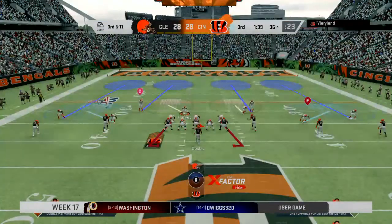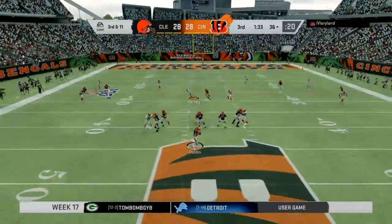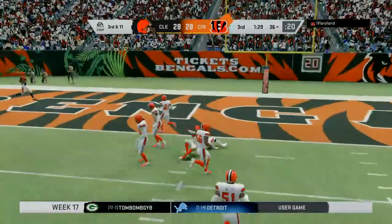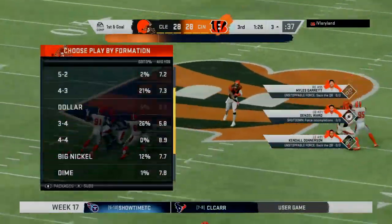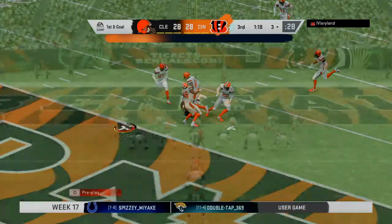Let's go, D. Tighten up. On 3rd down, Dobbs is going to let this one go deep. And this is caught inside the 5. The previous play, they barely got back to the line of scrimmage. Now they pick up over 30 yards.